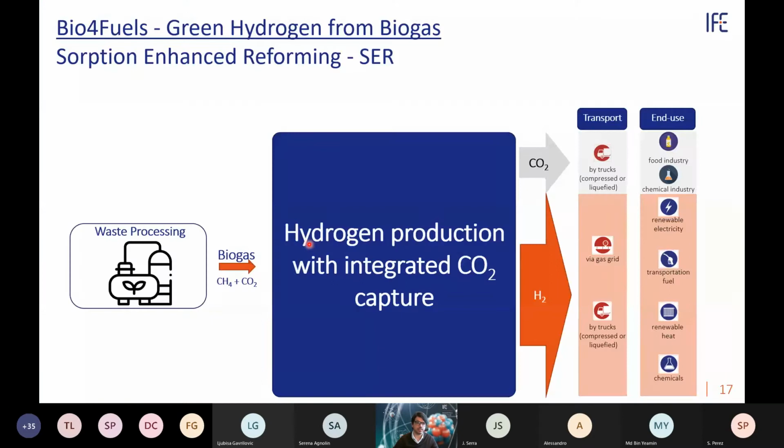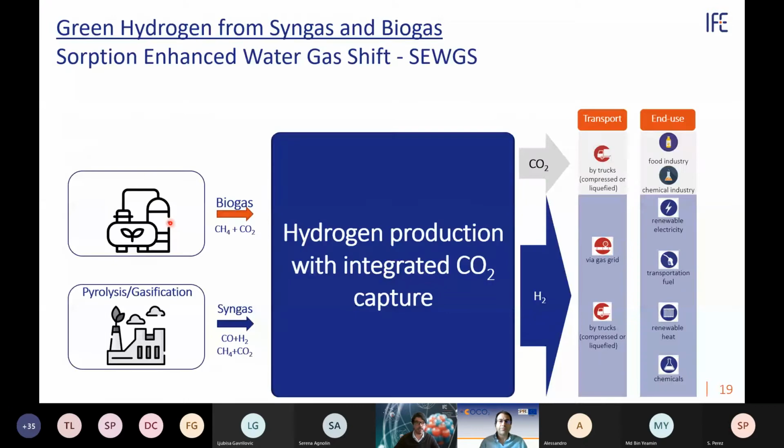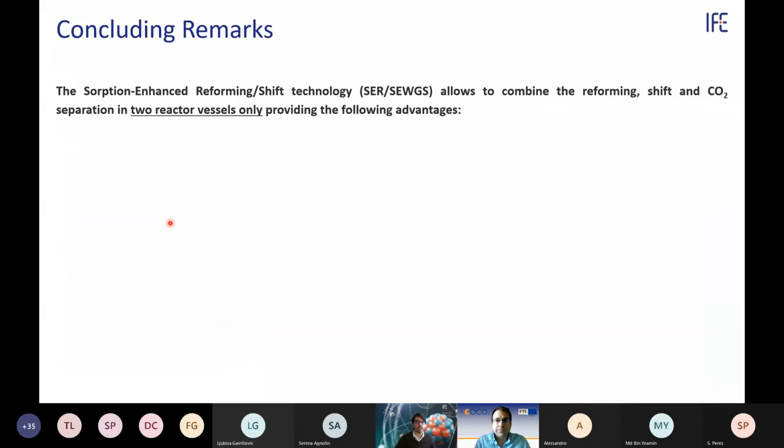We have also tried this in a biogas value chain to test the biogas conversion, and we have very high efficiency with over 98% hydrogen at the end with biogas production, and also CO2 purity of 98%. And this is also applied for biogas with syngas.